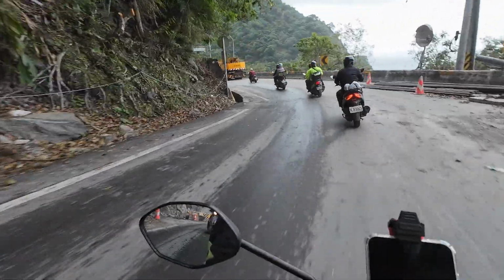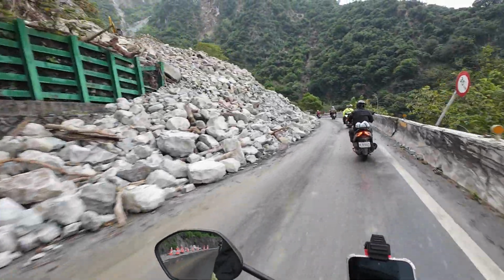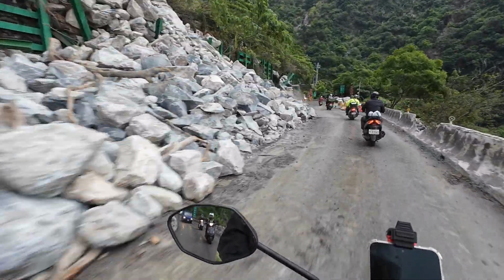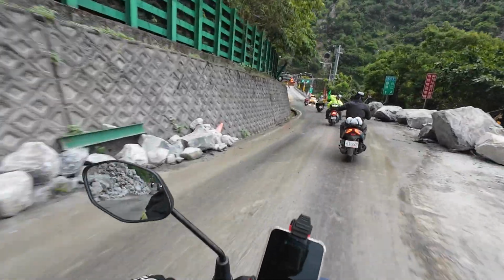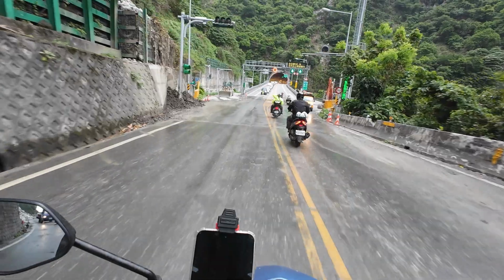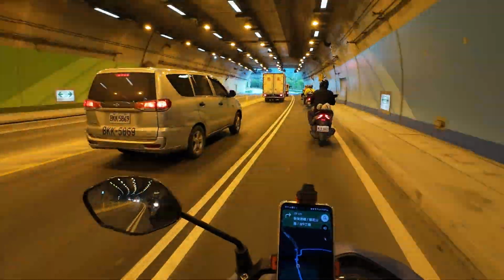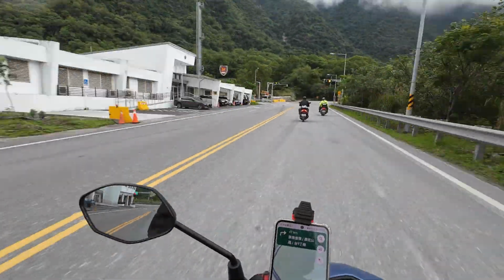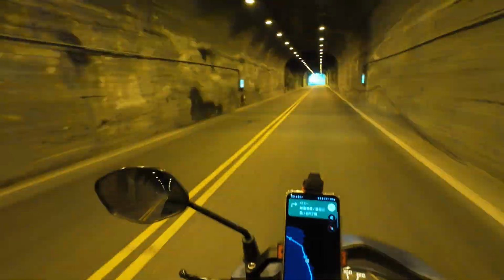Pretty heavy damage there, and some of the lanes are being blocked off by the rocks themselves, so you're only left with a single lane to do bi-direction, and the rocks are really huge. Then after, we continue cruising through tunnels and after tunnels, and very soon we reach the tail end of the blocked road.